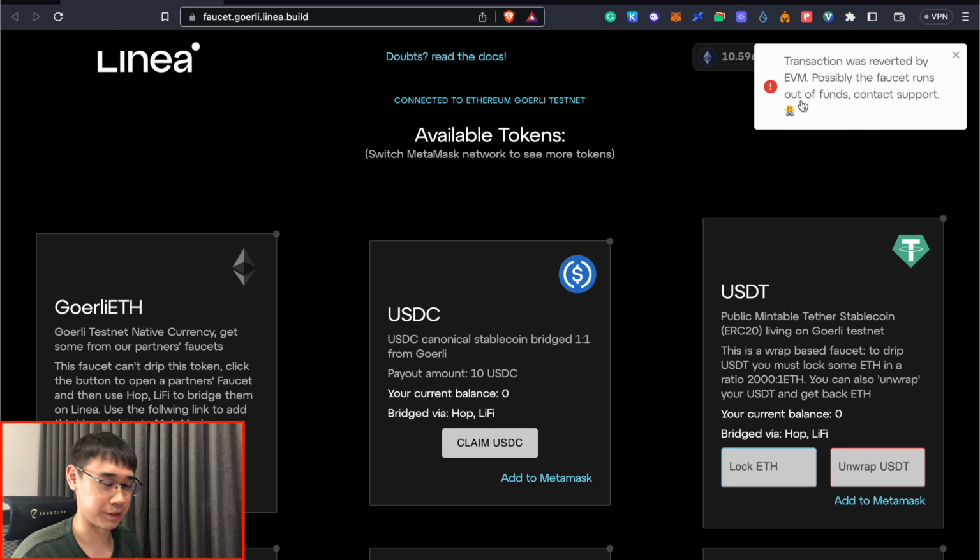This is quite annoying because we need to complete these tasks by the 7th of May. So it may be good for you to constantly come to this website and see whether the faucet has been filled up again, so that we'll be able to claim our USDC tokens.